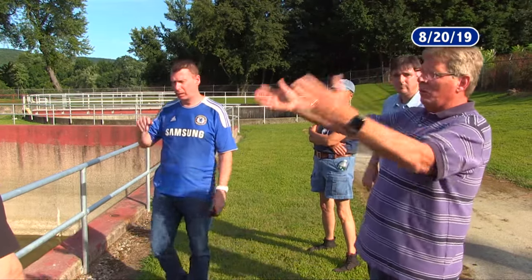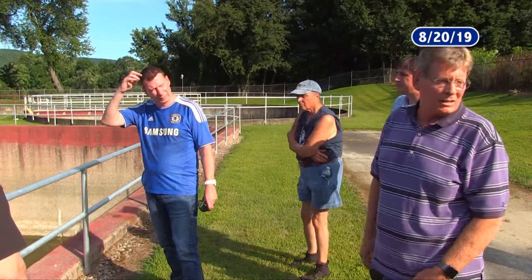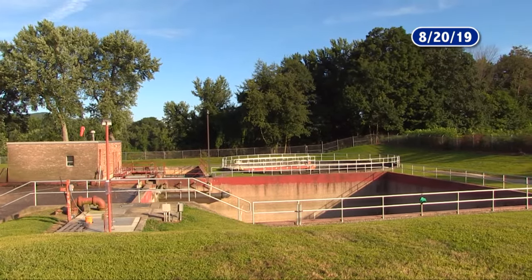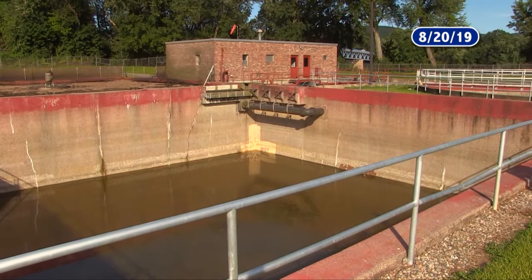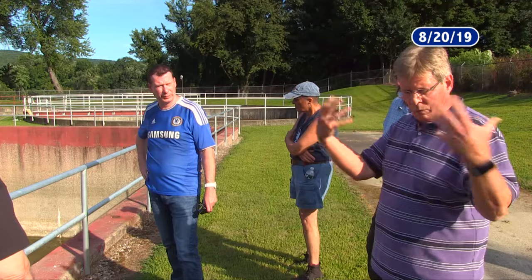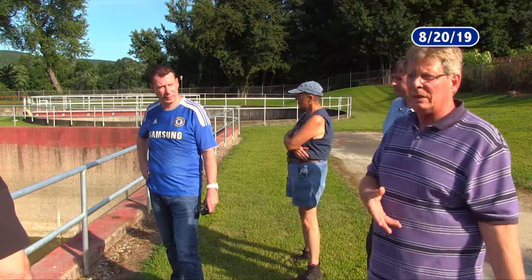Anyway, both of these tanks hold 518,800 gallons, 0.5188 million gallons. They are the primary, we call them bioreactor. That's where the influent, the waste product, is interfaced with the microbes so that the microbes have food to eat.